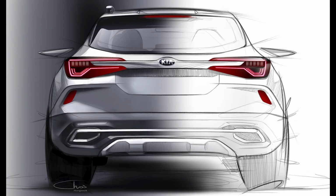I believe this is going to be based on the Hyundai Kona, but I'm not totally sure on that. But Kia says it's created for the millennial generation and will have a wide range of features and technologies suited to younger buyers, while also providing the space and capabilities of a traditional SUV in a compact package.